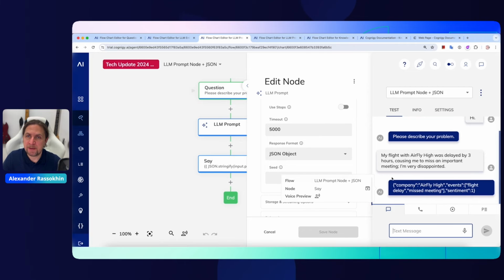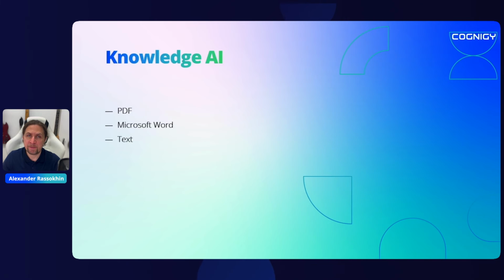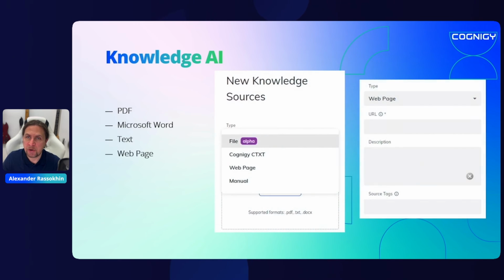All right, finally, let's move on to Knowledge AI. Previously, Cognigy supported PDF, Microsoft Word, and text documents as knowledge sources. Not long ago, we added a new type of knowledge source called web page. Now you can enter URL of a public website, have it automatically parsed and added to Knowledge AI. Let me show you an example.